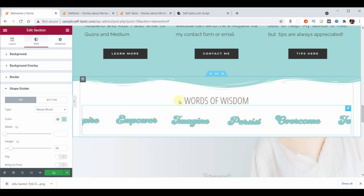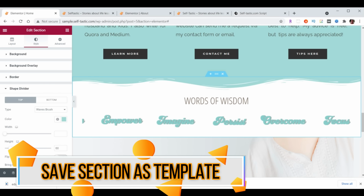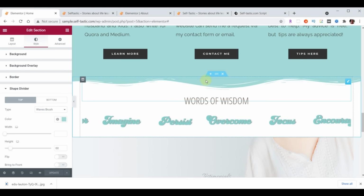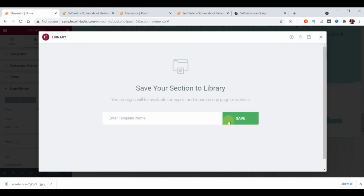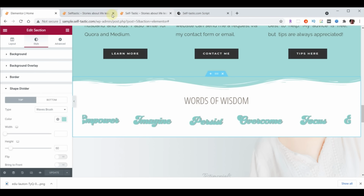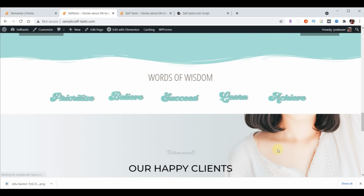We can hit update. Now, since I know we're going to want to reuse the words of wisdom section, I want to go ahead and save it as a template now so we can use it later. So I'll go ahead and go up here. We can right click, choose save as template. We'll give it a name. Choose save. Now that we've saved our word of wisdom section as a template, we'll be able to reuse that at any other page in our website. So let's go ahead and close this window. Come back over here, reload, and that's looking pretty good.